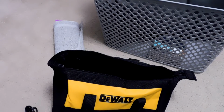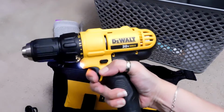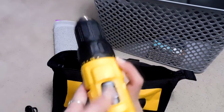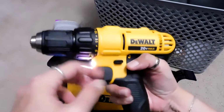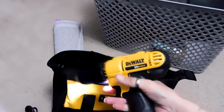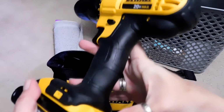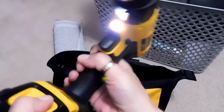high powered, I guess, something or other. See, it's got a light. Oh, I just blinded you guys. Sorry. How you doing, Zeus? And so it has the forward, it has the reverse, it has the lock, and the battery. I mean, this thing is just the coolest.